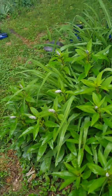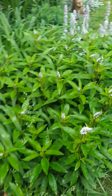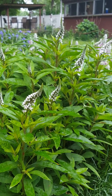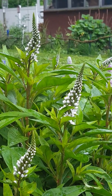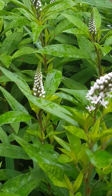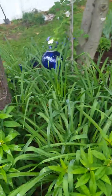Loosestrife is now in bloom. White gooseneck loosestrife. Very pretty. I love white in the garden. Get a closer look. Daylilies are budding.